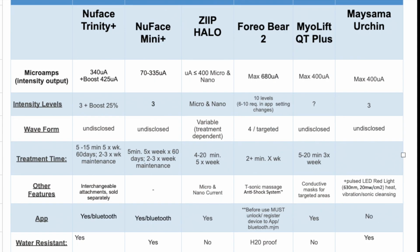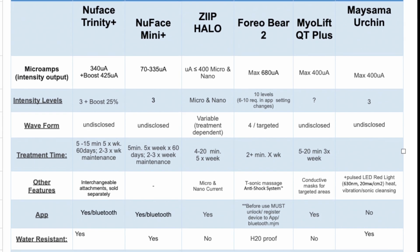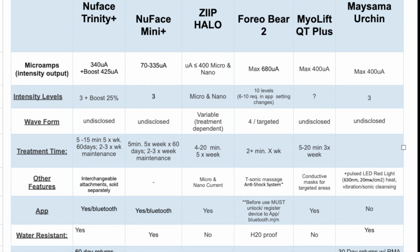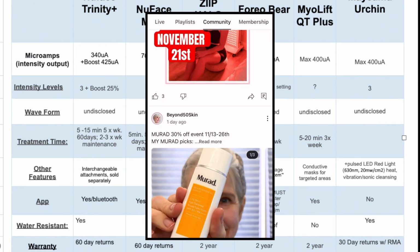Feel free to take a screenshot of this chart. All you have to do is hit the pause button and then wait a few seconds and the screen will clear and you can take your screenshot. Alternatively, you can go over to my community page and I'll be posting this chart there.